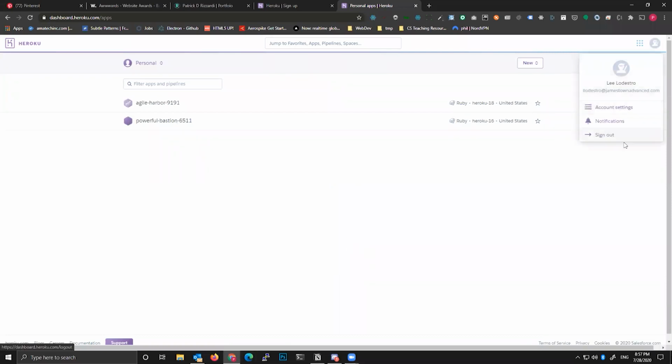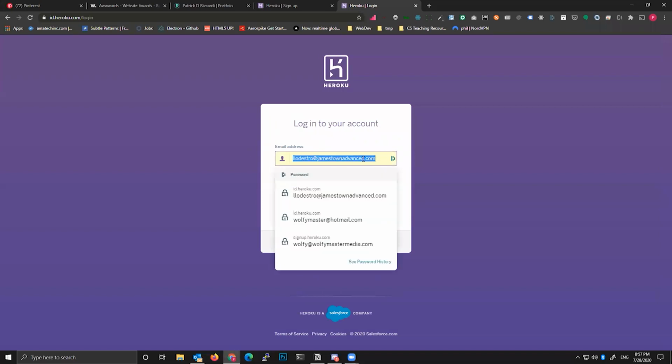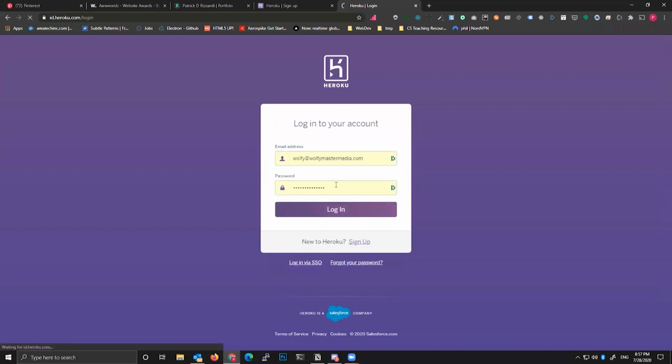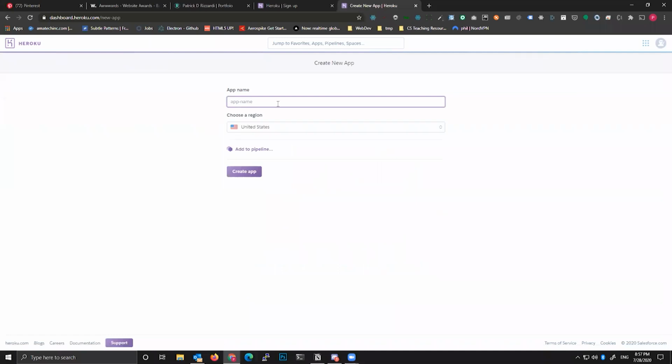And it's signing me into my other account. There we go. All right, so you should end up at a screen like this, unless Heroku changes their stuff. Let's go create a new app. Let's call it Portfolio. Call it whatever you want. Start it with a lowercase letter. Portfolio is not available. Oh, these must be unique.